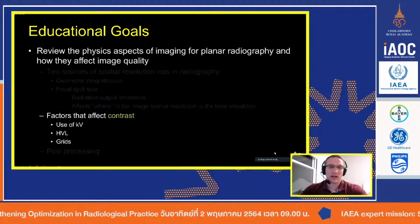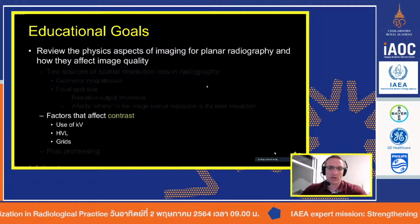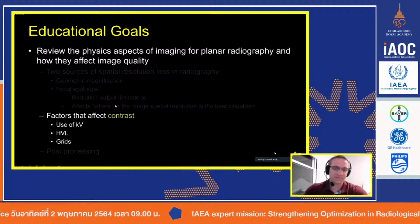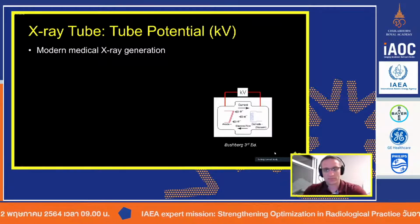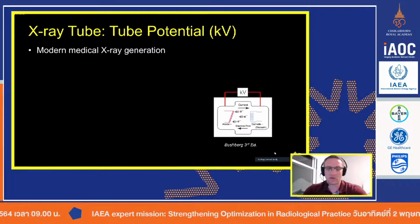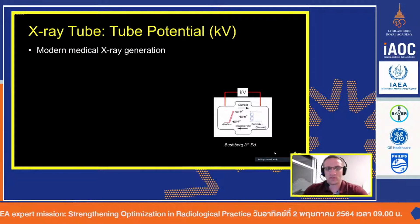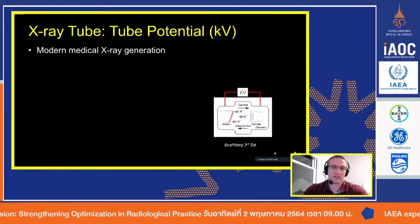All right, so going back to our original goals, we wanted to talk about spatial resolution, which we just did. Now let's talk about contrast. So I know you all know this, KV, especially because we actually talked about it for CT. KV will have a very large impact on image contrast.